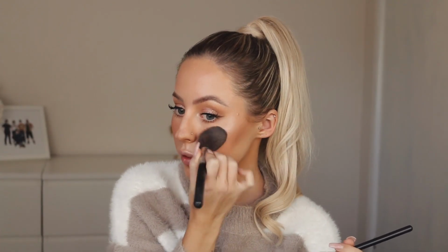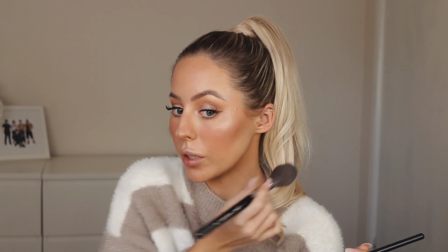It's not like having a stripe of highlight. It's just the perfect amount of intensity and natural kind of glow. And then if you ever want to take it down a bit more, just go back over it with the translucent powder brush. I feel like it just helps diffuse it so much. I'm going to give my face a quick little spritz with the Flower Beauty Hydrating Mist again.